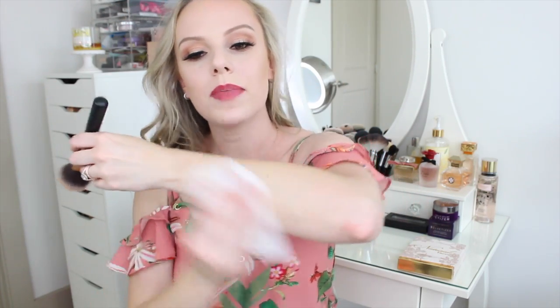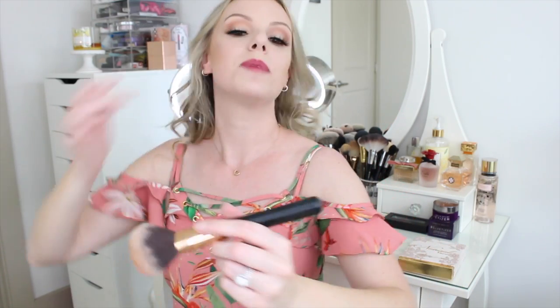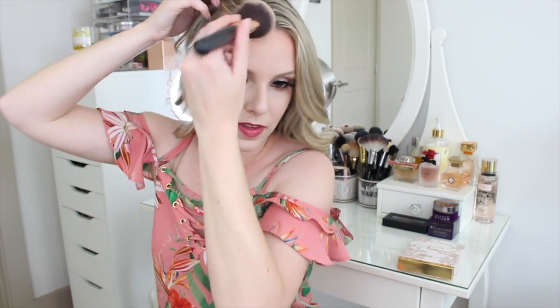Oh, I didn't quite wipe that off my arm very well. You guys are probably like, what's that on her arm? There's that. Wow. Yeah, this is not patchy at all. Not that I was expecting it to be patchy, but it definitely blends super well. I'm going to drag it down my neck just a little bit to even things out. That looks so pretty, you guys. It just gives the prettiest glow.